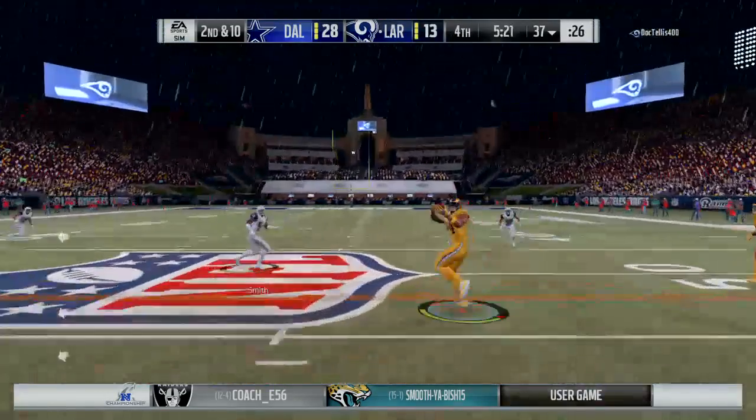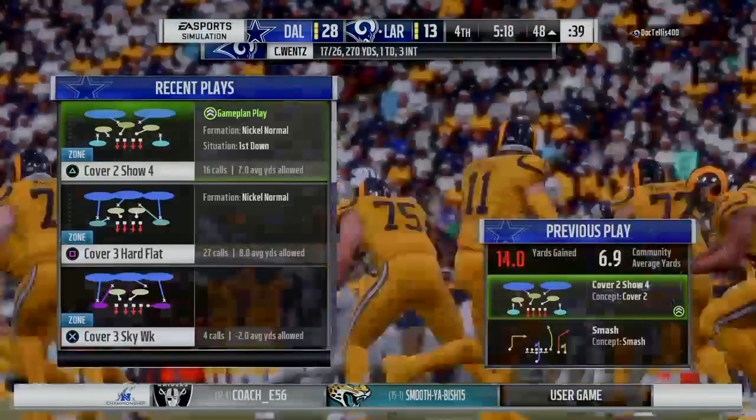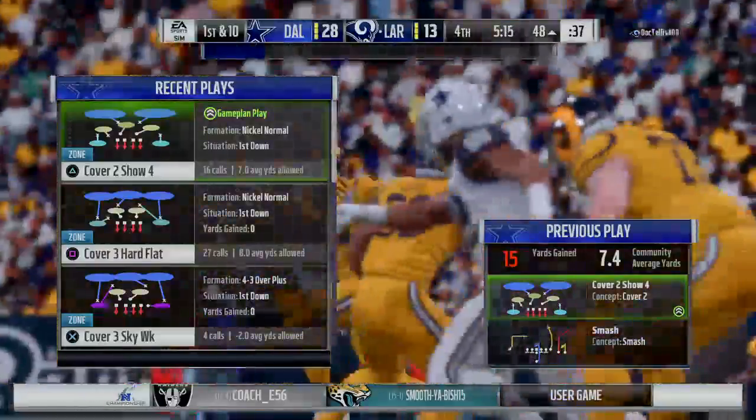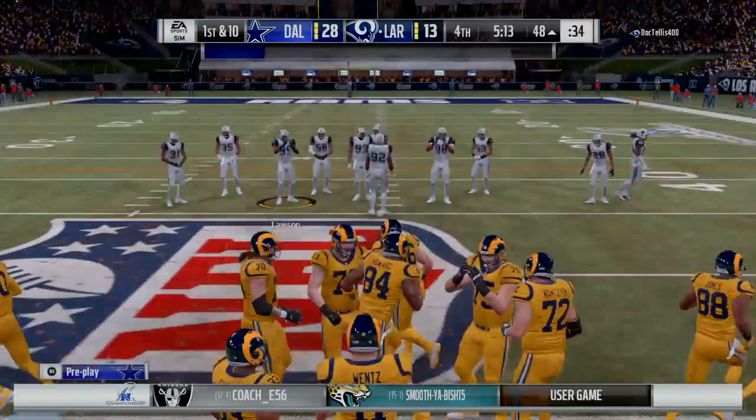Wentz will try again on second down. He's got his tight end over the middle, O.J. Howard. And he'll be taken down, but not before he works it past the 50. His 5th catch tonight, and it's good for a first down.